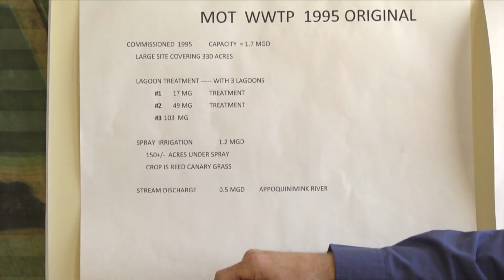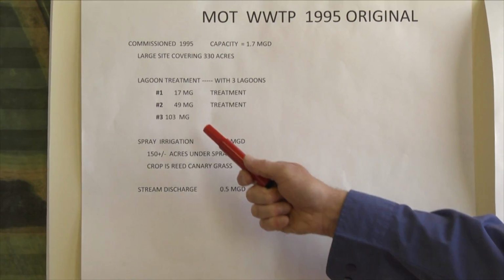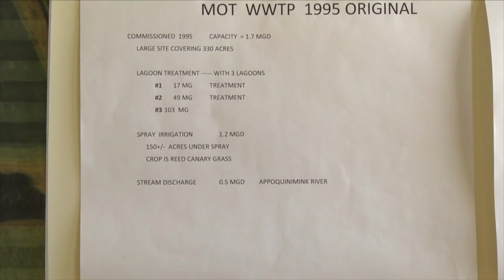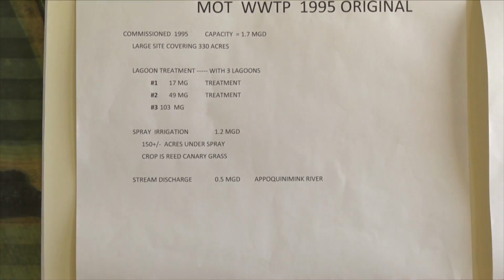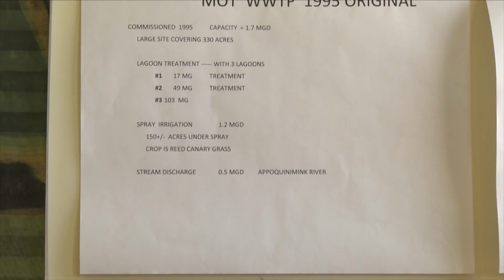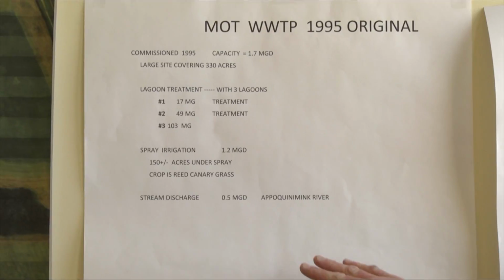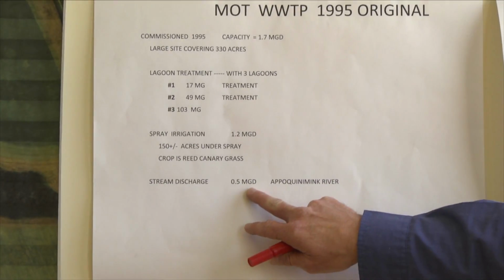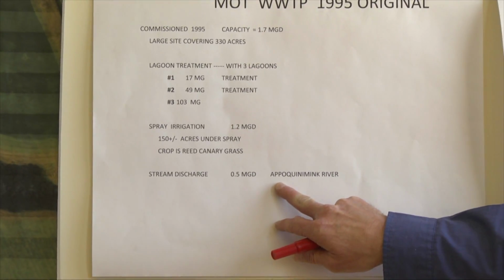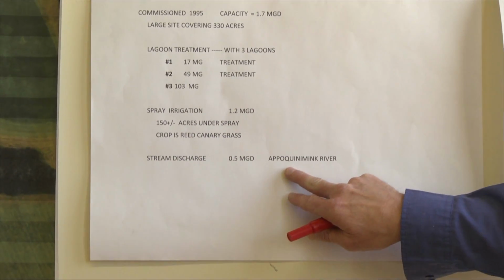Lagoon number 1 holds 17 million gallons. Lagoon number 2, 49 million gallons. Lagoon number 3, 103 million gallons. We grow a reed canary grass crop. We spray on that all summer and then cut it and get rid of it and use it commercially. Our stream discharge was 500,000 gallons a day to the Appoquinimink River. So we had 1.2 spray and 0.5 stream.